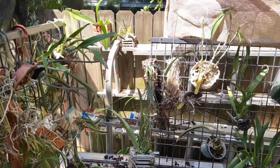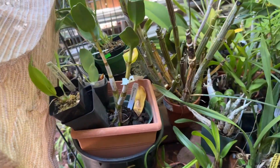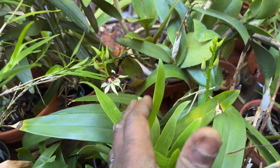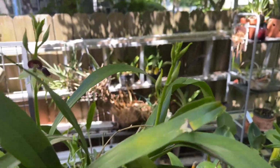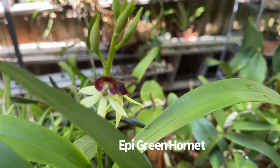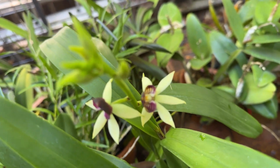All right, so now we're inside here, still looking for flowers. And we'll go around this way, slowly. And here's my Maxillaria, that is not opened yet. And here we come to an annual and multiple winner of this Friday Most Fragrant, which is my Epi Green Hornet. Very, very long-lasting cockle shell, and very clean. I love it.